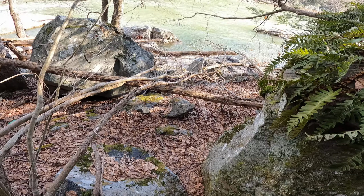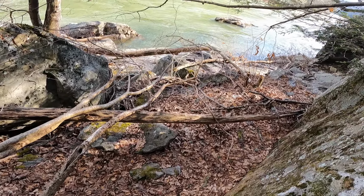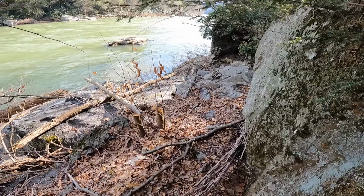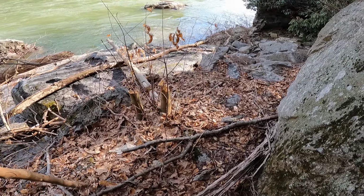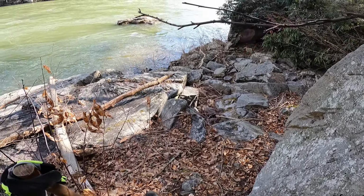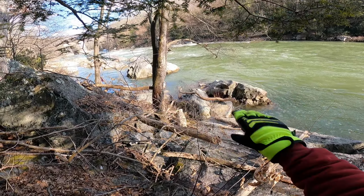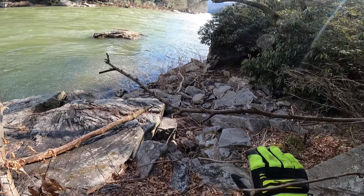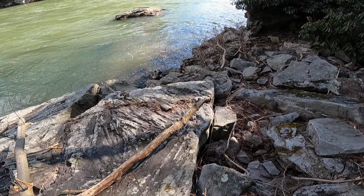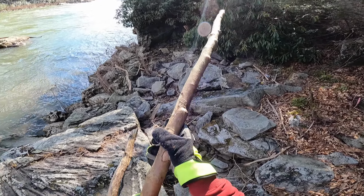Get back to the water. All right, this gives us a measure of how high the water is down here. Normally we walk right on that. It's all walkable. And here's the eucalyptus tunnel.